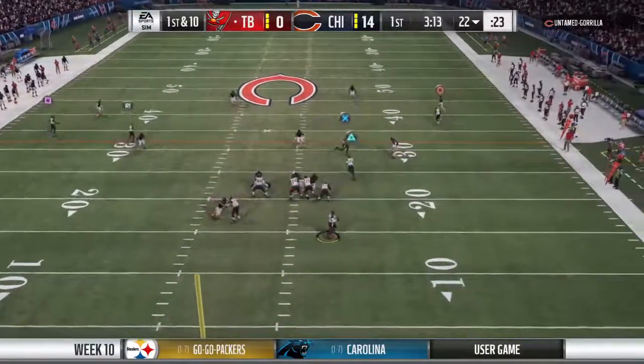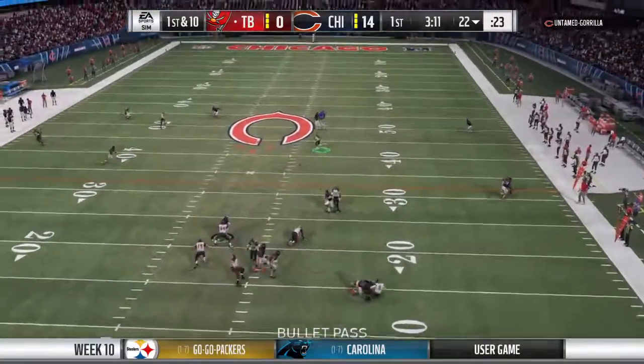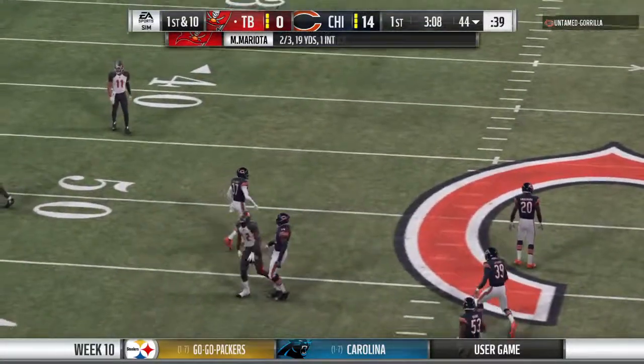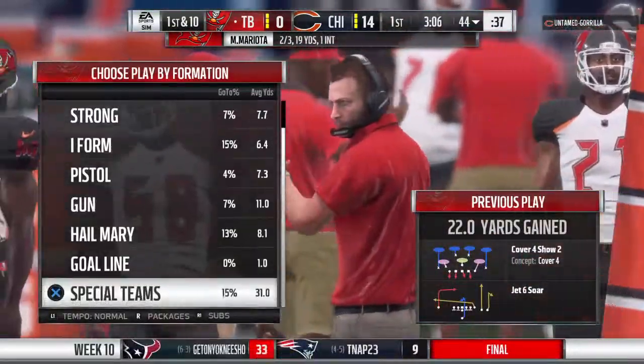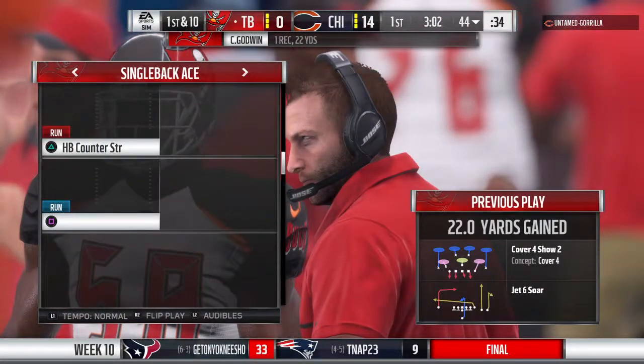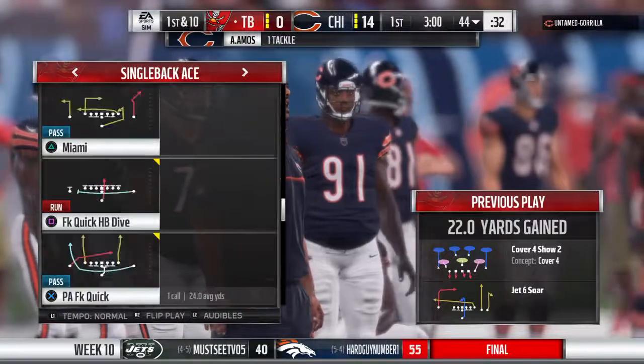They go back to the air here after the INT on the last drive. There's the Penn State man, it's Chris Godwin. A big hit, knocked down sideways. A good pickup there, a 22.